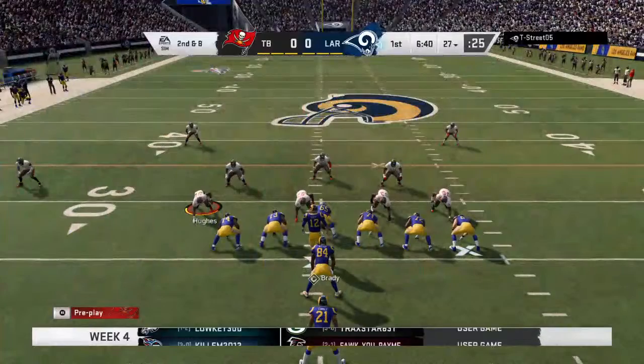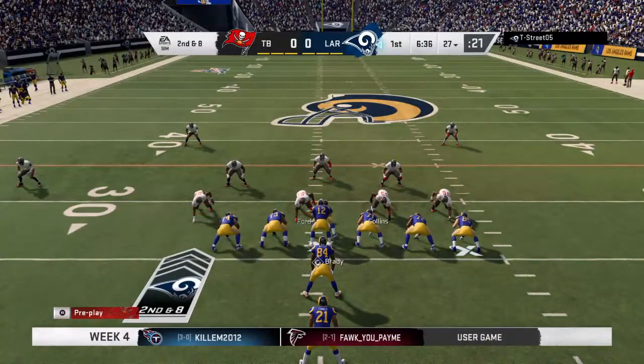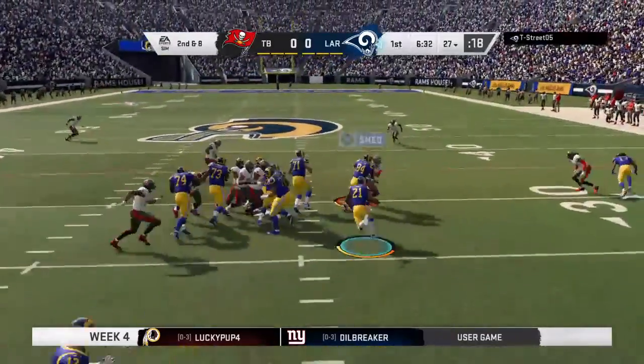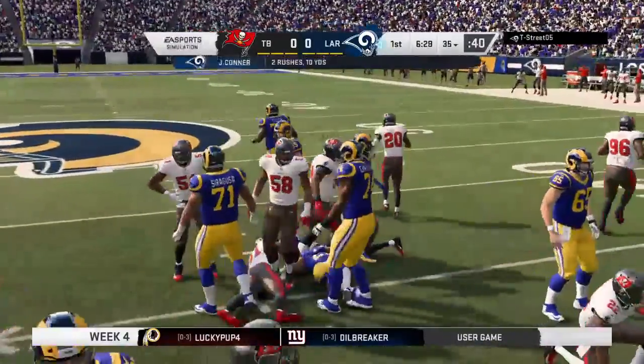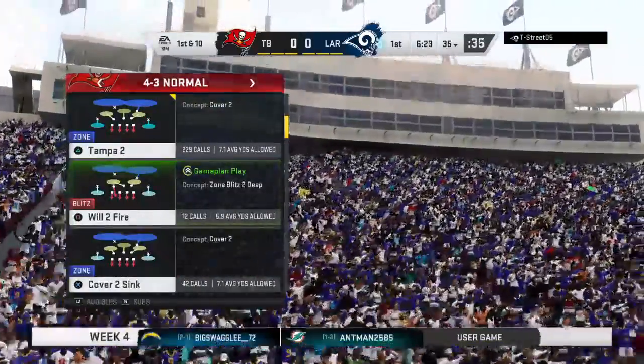The last run good for 2. Here's 2nd and 8. On 2nd down, Conner looking for space. And he's able to take this one up to the 35-yard line. That one, a first down pickup of 8.